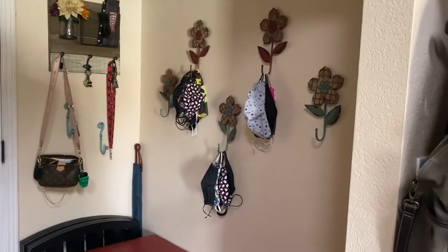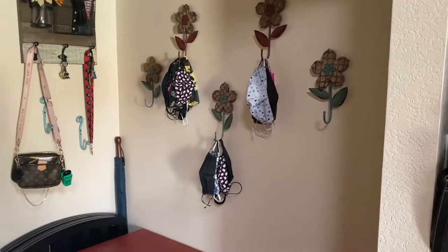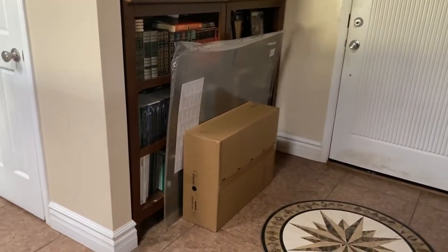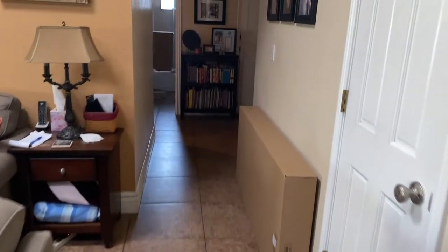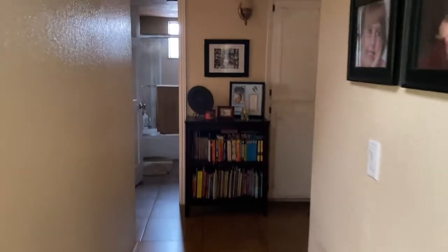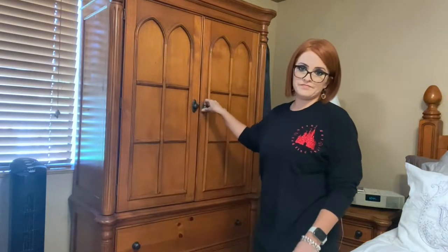Then that will be designated for their backpacks and then the bazillion face masks we have. This here is his office chair and mat. And then that there is the desk. So now we're going to go and tackle the armoire. Okay, and now for the armoire.